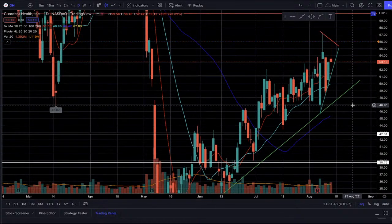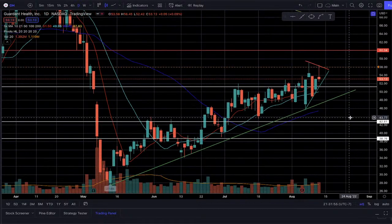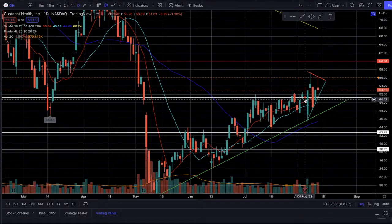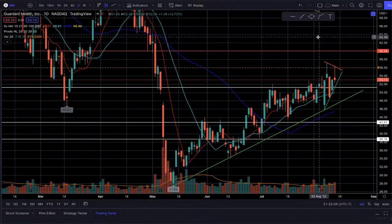So GH here, I want to see a breakout above 56. I'm not going to be watching it anymore because of the volatility. I just wanted to see that big move to the upside above 52, but we did not get that. We saw an immediate rejection and pullback. So hopefully that makes sense, do nothing.